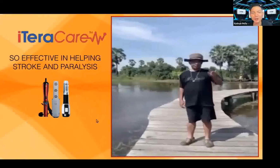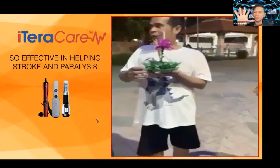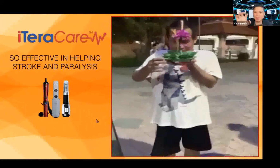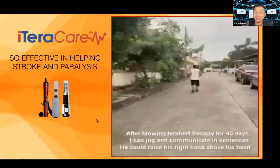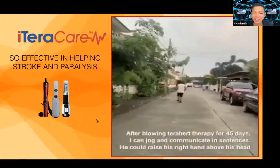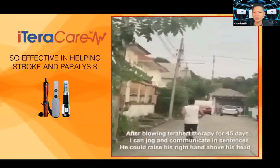Now, he said, I want to really get better. Now, look at this. Look at his hands. He's able to move his fingers. That is amazing. Now, what happens after 45 days? This blows your mind. He is now running, jogging, communicating in sentences, raising his hand above his head, 45 days.